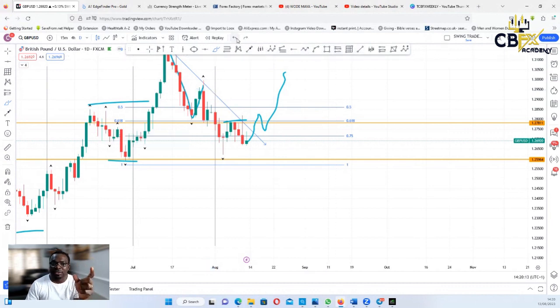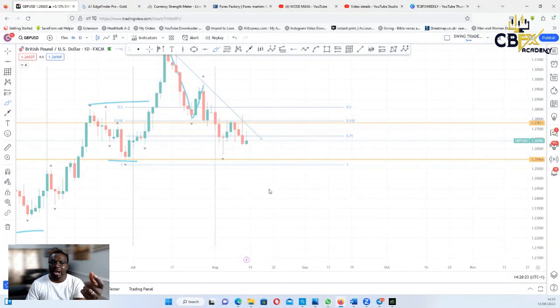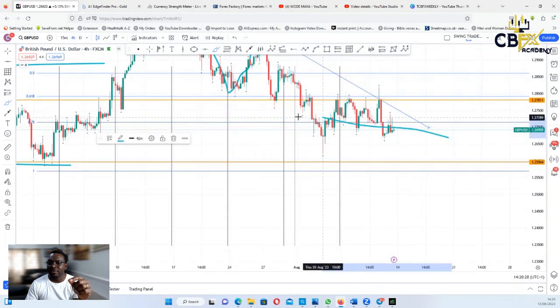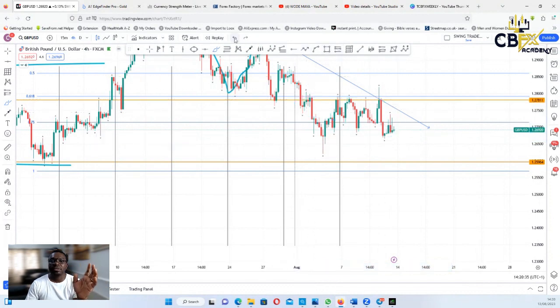Let me retrace that again. First of all, this is the daily time frame, so we are looking at this whole movement here. If we go to the 4 hour, we see that price failed to hold on the 61 and 75% region. Price failed to hold in this region. So the fib is not holding, which obviously would have allowed us to understand the movement in the higher time frame of the 4 hour.